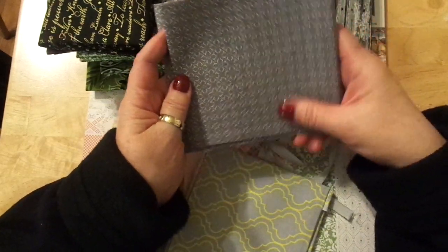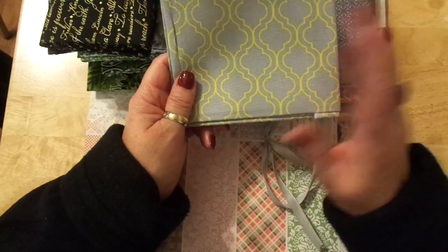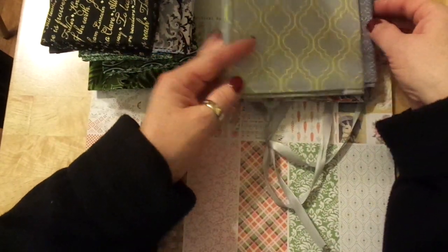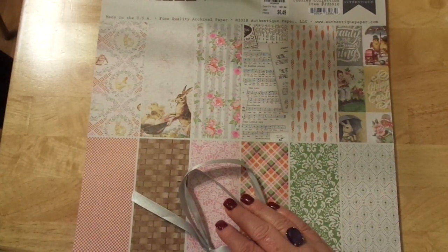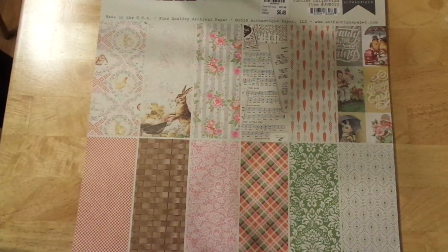These are just cotton background. I'll use them on my junk journals. This one's okay. I'm not a huge yellow fan, but you know what? I'm probably going to need something with yellow in it, and that's the easiest way for me to do it. So there's all my beautiful fabric. And hold on one second, I'm going to scooch this over. Whoops, don't fall. I've got everything kind of piled up as I'm making videos.